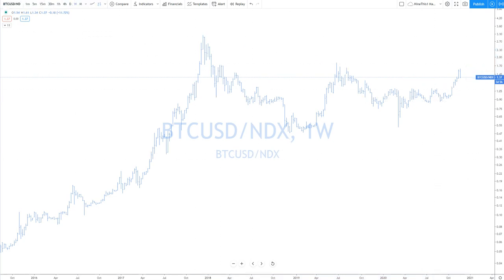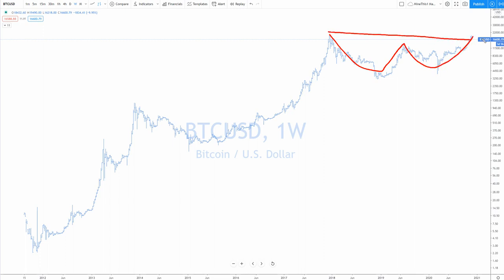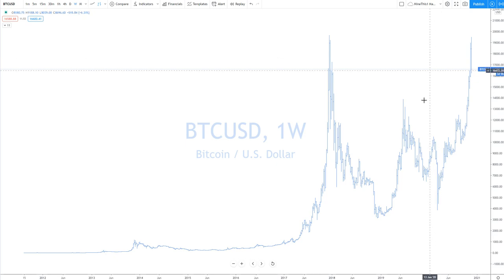All right, so now let's go to Bitcoin and just look at Bitcoin in and of itself. And here it is again. All right, it's Bitcoin USD. And what we're seeing now is a very nice kind of cup and handle, right? A W formation right in here that should break to the upside. All right, this is on a log. If you take it off a log, it looks much different.